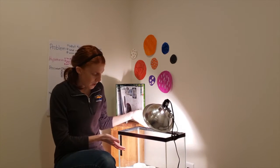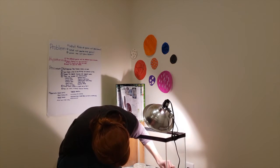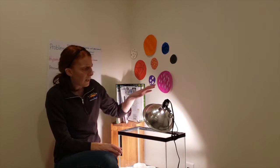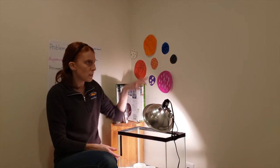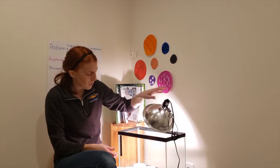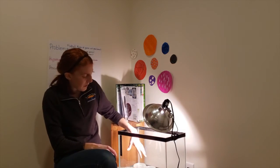And from there, we have it set up and the directions say between 84 and 100 degrees. So we have a thermometer in here. The light unfortunately right now isn't hitting the aquarium evenly. We need something to hang from the ceiling, but right now it'll do. So this half is measuring at about 80 degrees and this half is measuring at about 86 degrees. They say if the temperature gets too low, nothing will grow, but if it gets too high, you're going to end up cooking all the bacteria and they die.